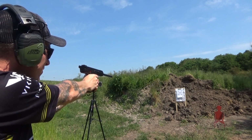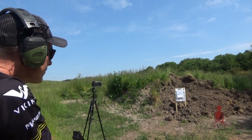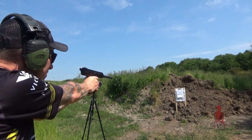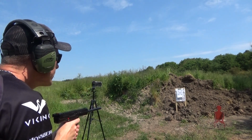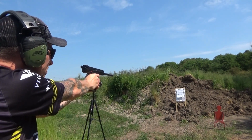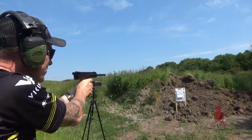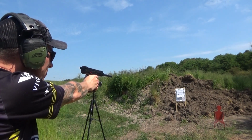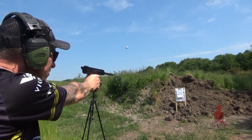What a very cool pistol. In fact, I'm going to go as far as to say this is probably my favourite long barrel pistol that I have tested to date. Yeah, it is. I've had so much fun with this. I love the look of it. Would I use it as a competition pistol?